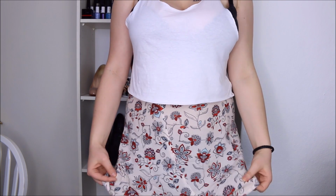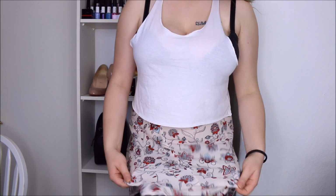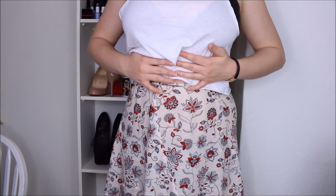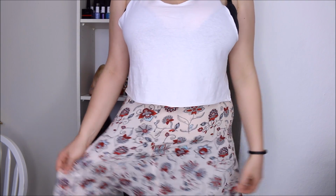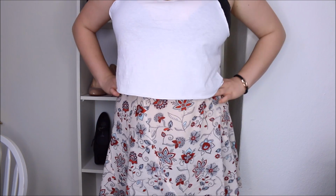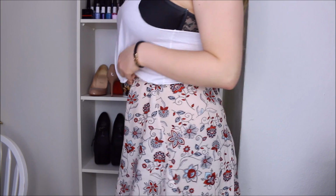It is quite a thin material, which is probably why it was in the sale section, because it's more of a summery item, but nonetheless I love it. I love how it's high-waisted and how it flares out. Normally this type of print would not be something that I would go for, but I really think it's actually super cute. So that's a quick overview of my outfit. I did actually also pick up this cropped tank top in pink and in black as well, because I'm just super duper in love with it.